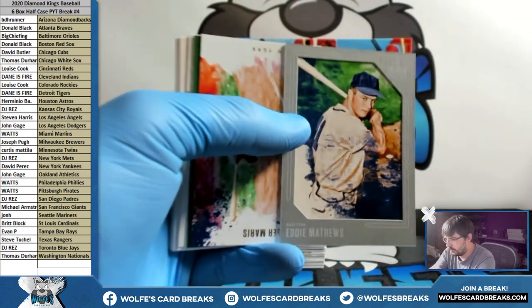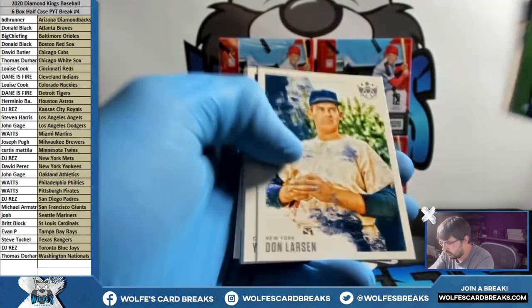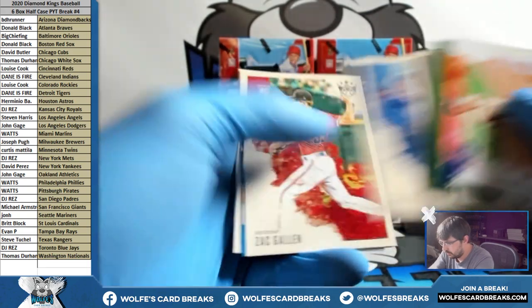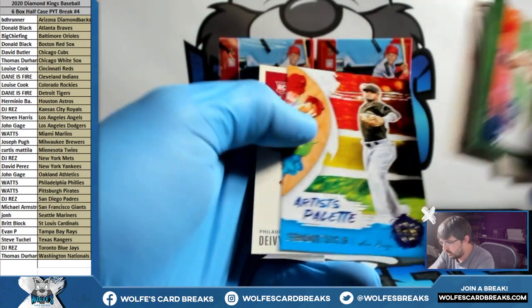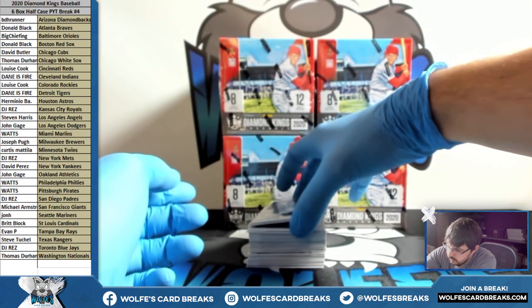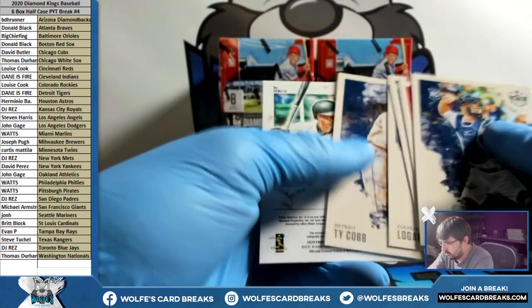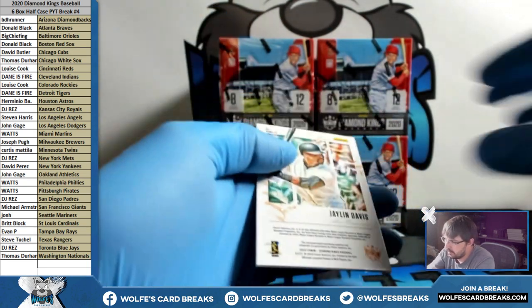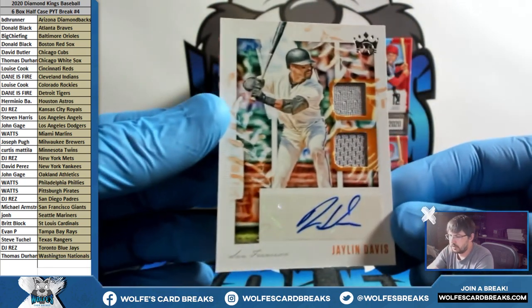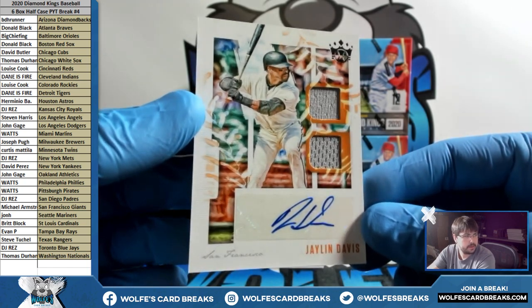Silver frame, Eddie Matthews. Tatis Jr. Jalen Davis, San Francisco, dual jersey autograph. Giants going out to Michael A.